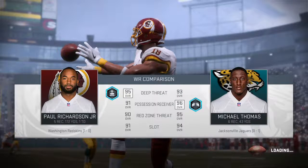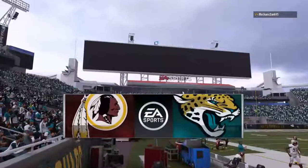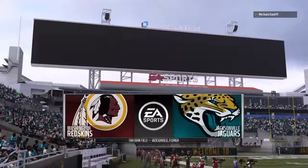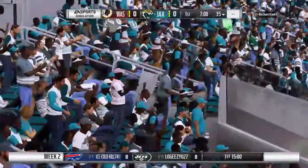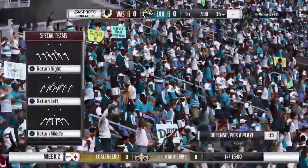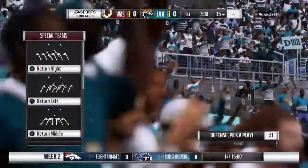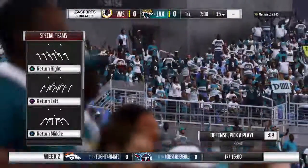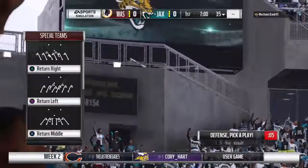All right, Coach, EA Sports coverage of the NFL brings us to the Sunshine State in TIAA Bank Field here in Jacksonville. The scene a few moments ago, here it is. It's unlike any other in sport as both teams made their way out of the tunnel. These folks are fired up as their guys are ready to do battle between the Washington Redskins and the Jacksonville Jaguars.